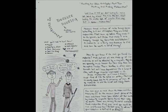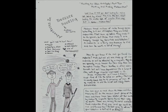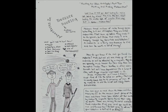Adventures in Treasure Hunting, Hunting for Alien Artifacts, Part 2, Hunting and Finding Meteorites. What you'll need to hunt them down. You'll need a magnet, magnifying glass, a rock hammer, specimen bags, camera, notebook, metal detector, and a whole lot of patience. Last time I told you about hunting for relics left behind by aliens. This time, let's learn about hunting for another type of visitor from way out in space, and those are meteorites.